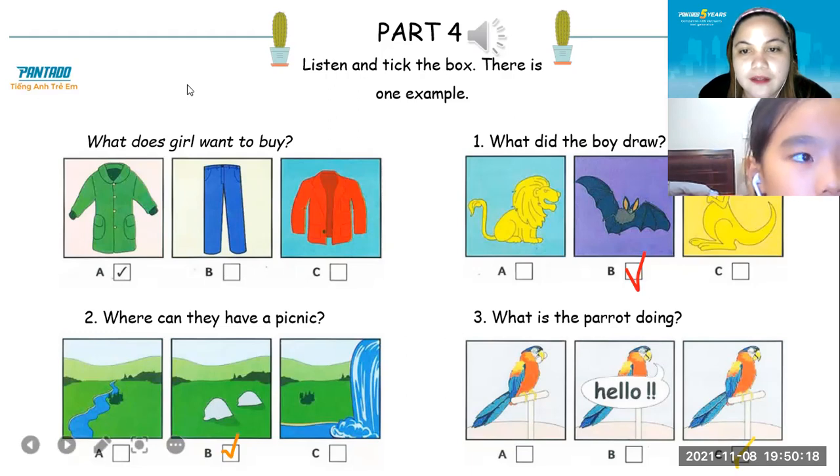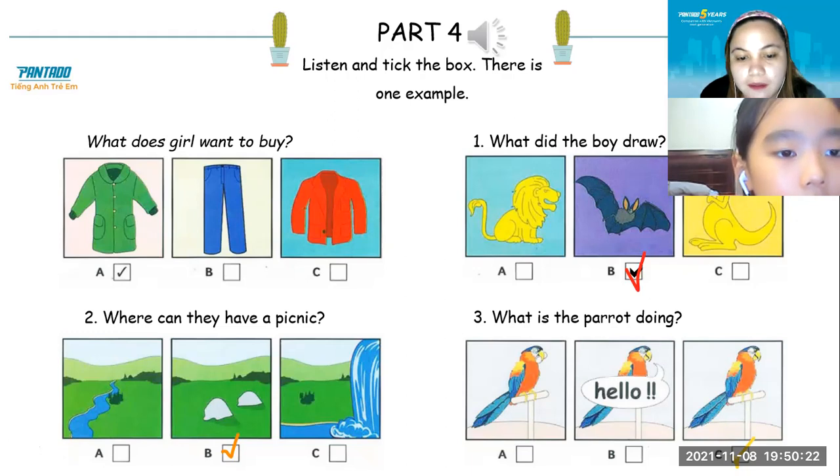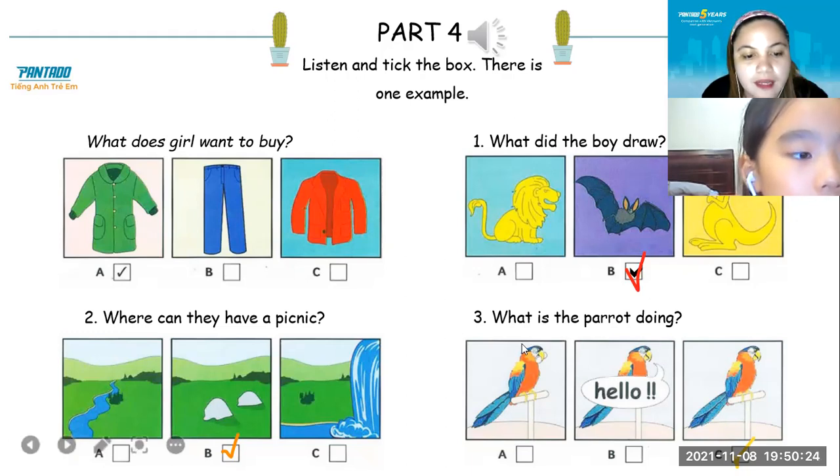Okay, let's check your answers now. So number 1, what did the boy draw? Letter B is correct. 2, where can they have a picnic? Letter B. Number 3, what is the parrot doing? It's letter C. Okay, so 3 points for you here.